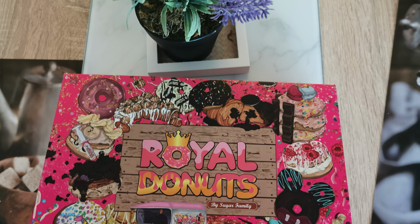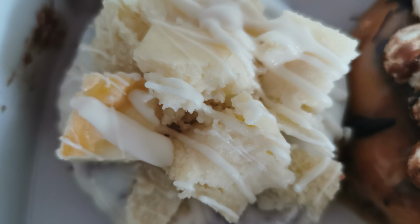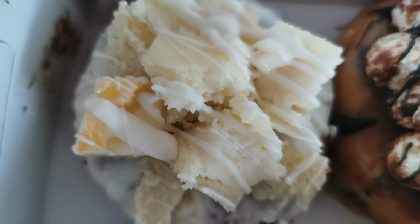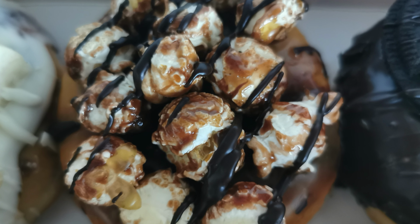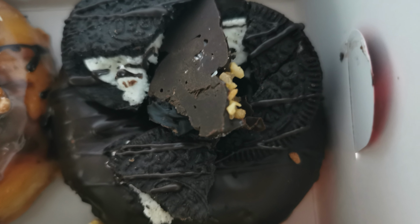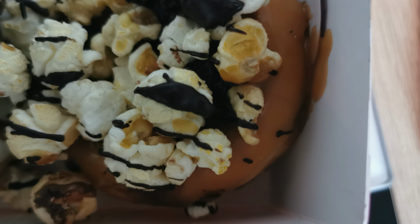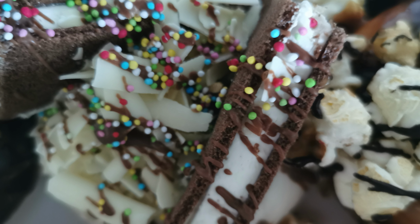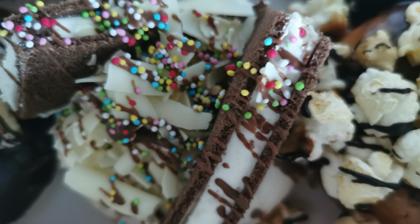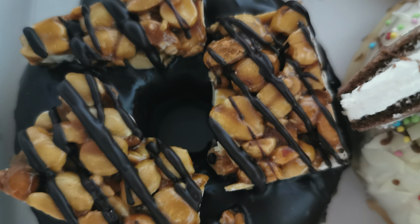Today we're going to find out if this 27 euro we spent is worth it or just a waste of money. Just by the look of it, all the flavors are so mouth-watering, and you can tell that your money spent is already worth it. From the packaging to how the donuts were presented, so worth it.